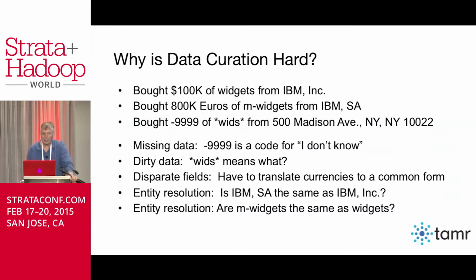Why is this hard? Well, here's three sort of random fictitious records. I bought $100,000 worth of widgets from IBM Incorporated. That's one record from some data source. From another data source, I bought 800K euros of M widgets from IBM SA. And then from a third data source, I bought minus 999 of star with star from 500 Madison Avenue, New York, et cetera, which happens to be the official address of IBM.